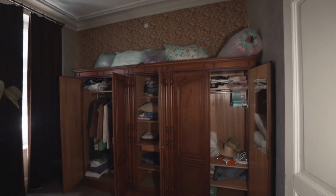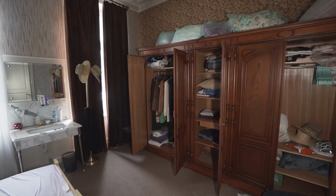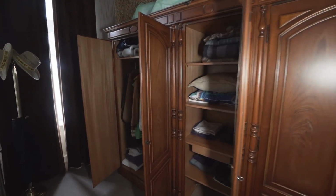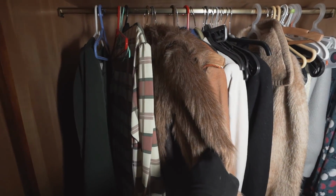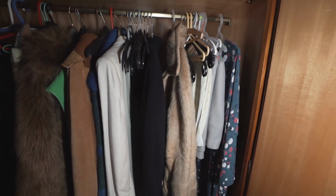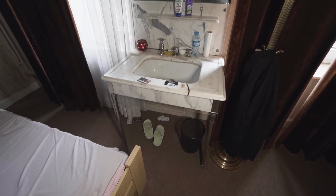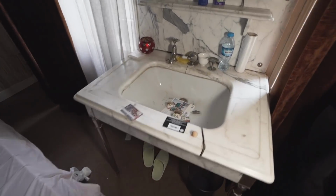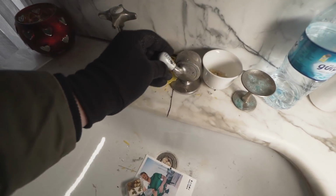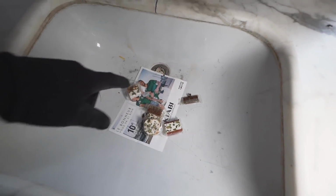And in the back of the room, we have this cabinet, this closet, completely filled with clothes again. Wow. All these women clothes are in here. Marble vanity, a marble sink I should say. It's sort of a vanity slash sink. I love the details on here. This is open, this is closed. That's how you open and close up the faucet, the sink.